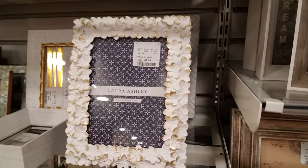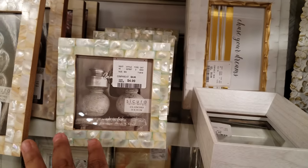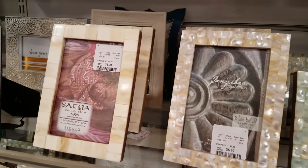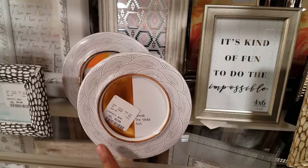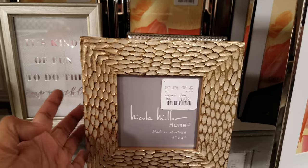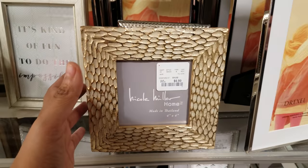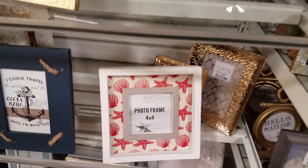So here are some picture frames. We got Laura Ashley, $8. Very nice one. These are going to be $5 here. $6. $6. Oh, that's a little cute one. $4. Nicole Miller here, she is $7. Nicole Miller is mainly, I want to say, what I see a lot in HomeGoods. You do find her stuff in Burlington.